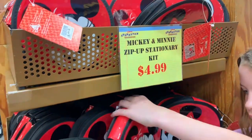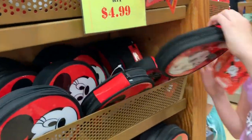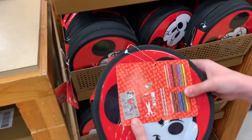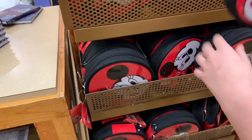These are stationery. Oh, stationery kit. Open that up, Izzy. Let's see what's inside. You can see all the stuff that has... okay, in it. It's kind of cool for back to school.